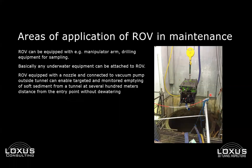besides the normal way of doing it, emptying the tunnel, going in with a tractor or lifter, collecting the sediment and transporting it out of the tunnel, a reasonable amount of volume can be removed with pumps outside the tunnel. With the help of the ROV, this operation can be executed a number of 100 meters away from the entrance, inside the tunnel. Of course, it's a slower procedure, but you don't have to empty the water from the tunnel. And that, as I mentioned previously, is a complicated, expensive procedure and also has a negative effect on the total stability of the tunnel.